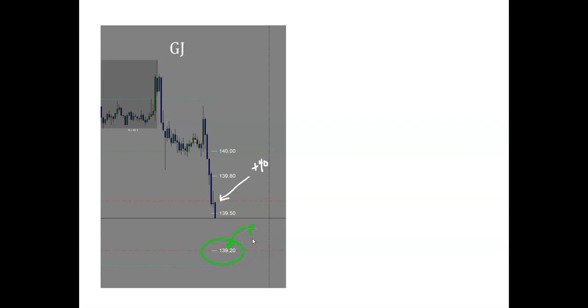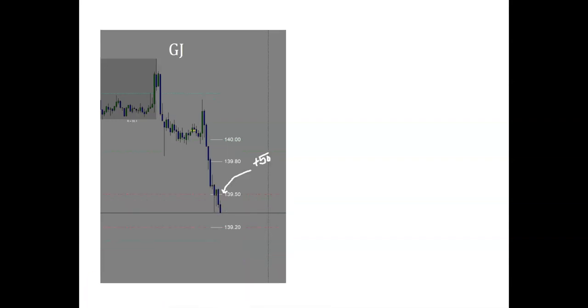And I put a question mark here at the time because I thought, is it going to get down here? That's the $1 million question, right? And here's a look back. Once price got through 139.50, it started to bounce. It started to suck back.